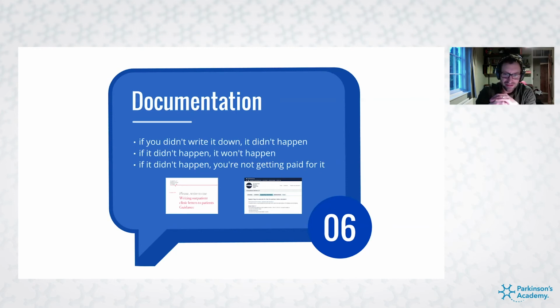If you didn't write it down, it didn't happen, and therefore it won't happen. If you want the patient's medication changed, if you aren't documenting that and communicating that properly to the GP, then it isn't going to happen. And without wishing to sound mercenary about it, and depending on how your services are commissioned, if you aren't documenting your activity, then you are not getting remunerated for it. Whether you're block contracted or paid by a clinical interaction, if you're not generating some sort of output from your telephone consultations, people will want to know what you're doing, and you can't prove that you're doing it.